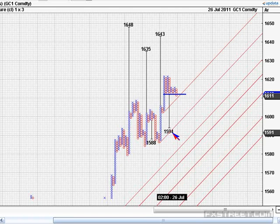I would prefer, if I was really that involved, to use a 1 minute chart on close data, and then I know exactly the path that the price took during the day. And in fact, I could use a 1 minute chart on high-low data if I really wanted to, but I think close data is quite sufficient.